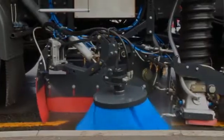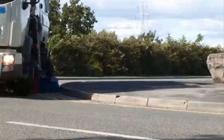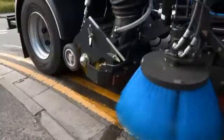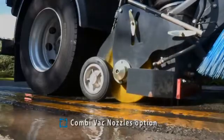But it's here, at the business end, where Johnston really excels, with standard equipment and a range of options to match any conditions. The shortest wheelbase in its class makes it easier to maneuver and extends its productivity. Standard vacuum nozzles more than deal with street rubbish, but combi-vac nozzles can be fitted to allow even faster sweeping speeds.